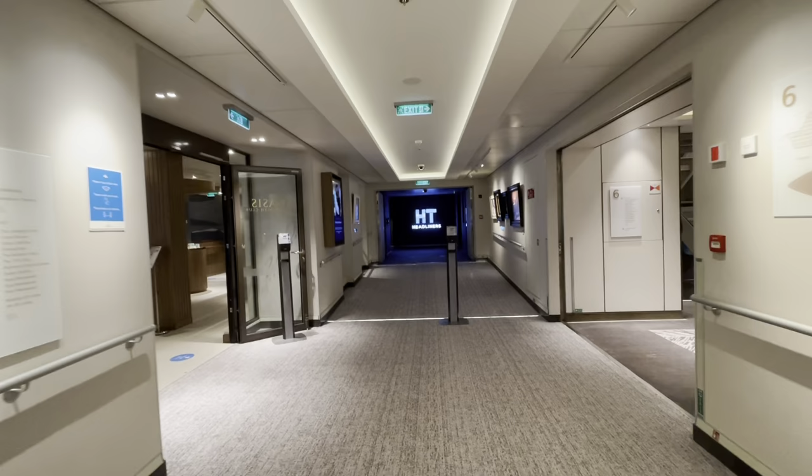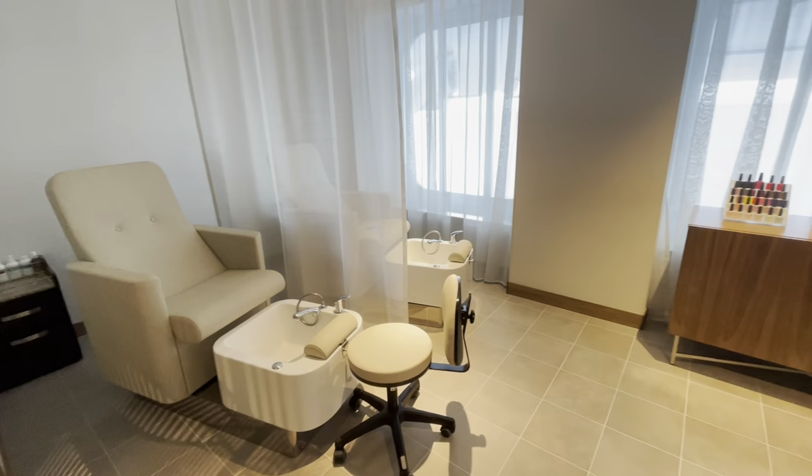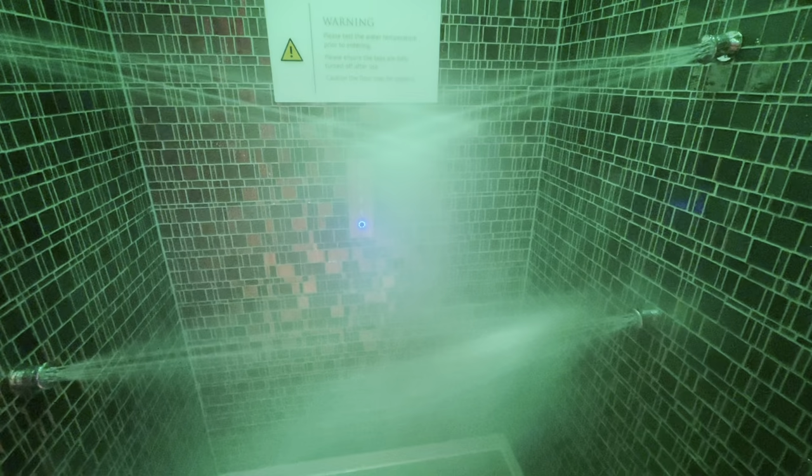And before we get to the Headliners Theatre, here's the Oasis Spa. Heading down the stairs to the thermal suite where you can enjoy heated lounges, a therapeutic sauna, sensory steam rooms, experiential showers, hydrotherapy pool with massaging jets and air recliners. Oh yes, you are going to be in for a stimulating time.